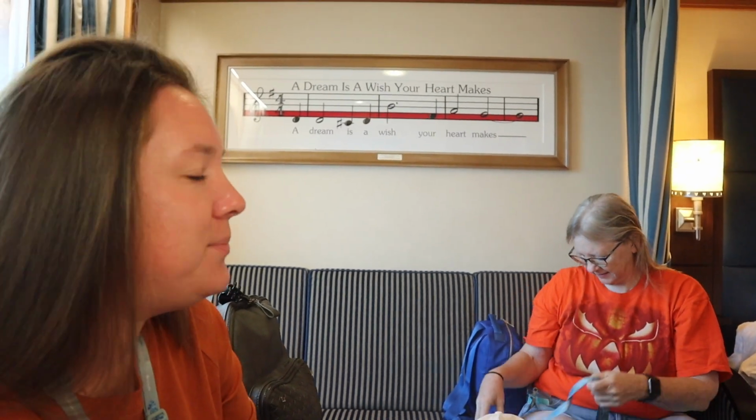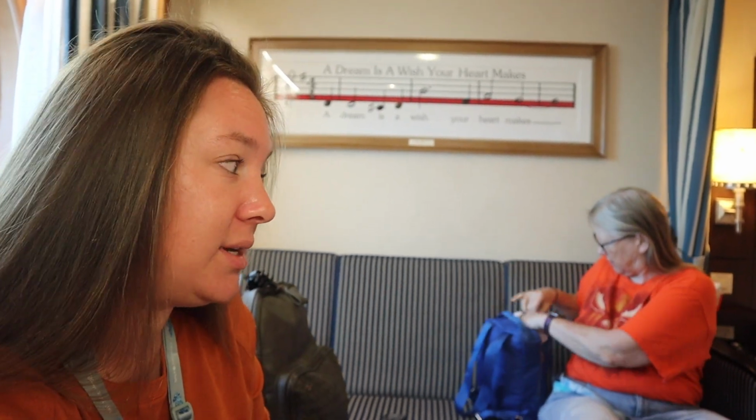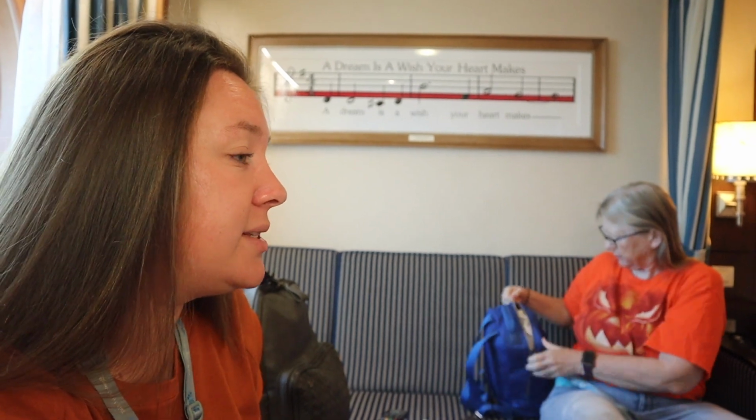So we have breakfast at 8. I don't know what time the breakfast is for the people with the first dinner seating, but since we had the second seating at dinner, they don't want us there till 8. I think theirs is like 6:45, which to me is really early. They stagger it so not everyone is going to breakfast at the same time, but they do feed everybody breakfast, which is nice. So we are in the same restaurant we were in last night. That's typically how it goes.